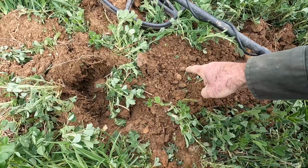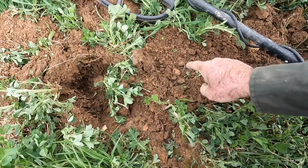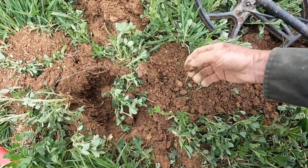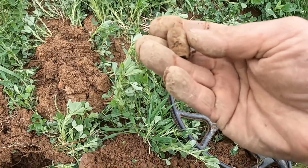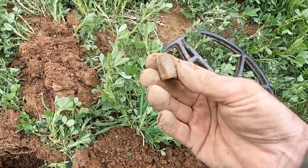A little signal right here. That looks like it possibly, it's either a Civil War bullet or the base to a light bulb. What do you think? It's a bullet. Wow. American Civil War era bullet. It's probably fired by the looks of it. It's a little mushed up, but boy, that's in rough shape.